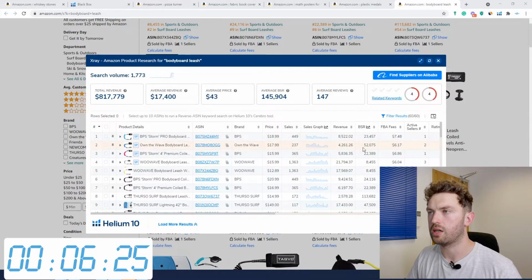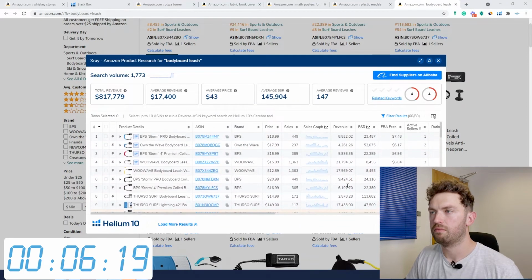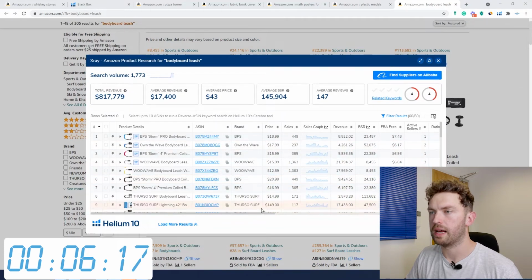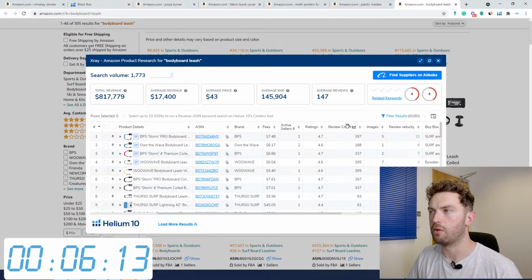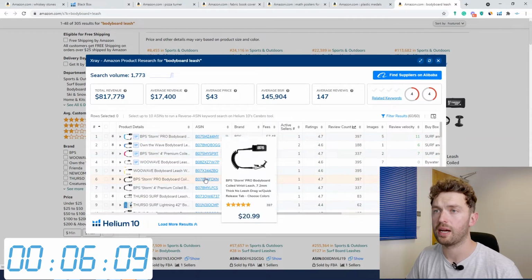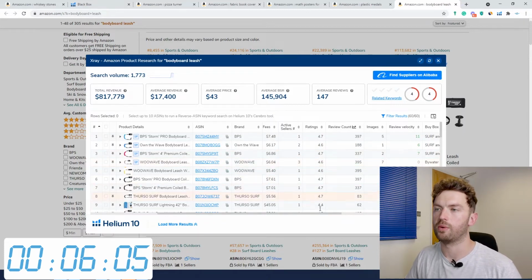What we're doing is we're just looking at the overall picture of the market. So as we're seeing here, the top 10 results have quite a lot of sales. And if we just go over, we want to have a look at the number of reviews. They don't look too difficult. The review rating is high, meaning if we were to make a copycat product, we've got a good chance of making it to a high standard where we'd have to if we wanted to compete.